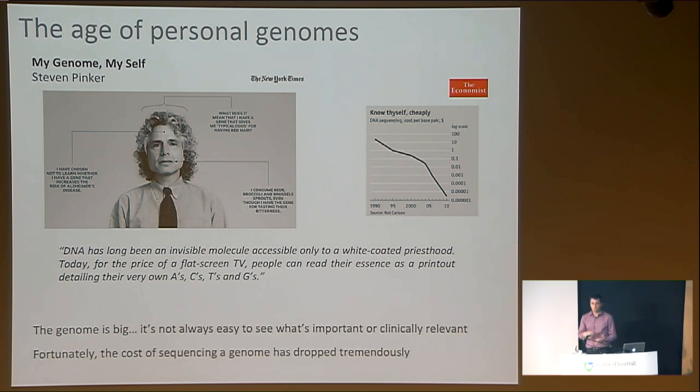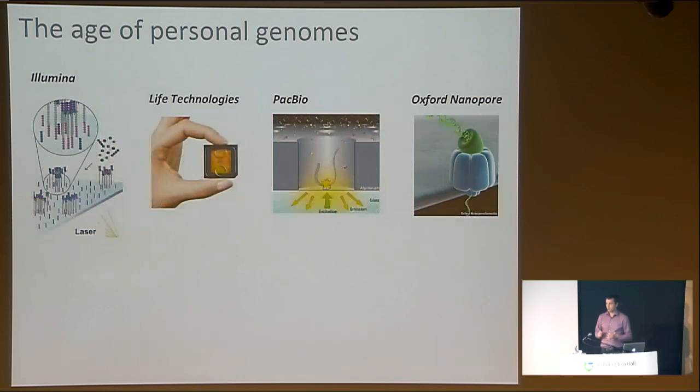The problem is the genome is big, and it's not always easy to see what's important or clinically relevant. But fortunately, the cost of genomics is coming down tremendously, and that means we're no longer restricted to looking at one individual genome. The reason for that drop in prices is huge changes in technology. Today's not a talk about technology. It doesn't matter essentially which technology platform you're using to read your DNA.